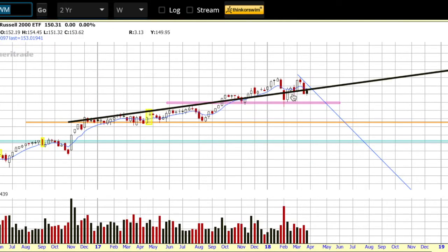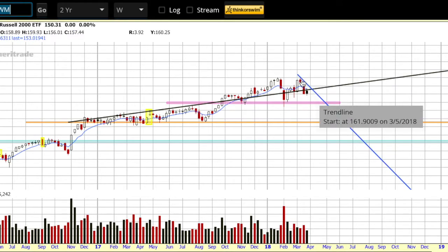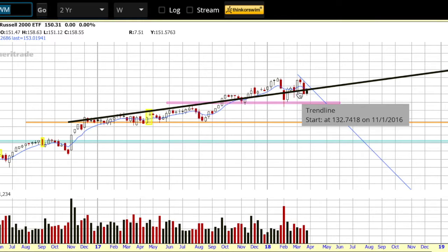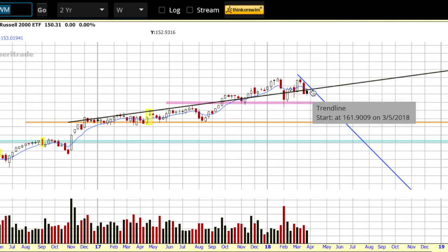You can see it's consolidating here on the weekly chart. We drew this blue line in a few videos ago saying, okay, if the Russell's going to resume the uptrend, it's going to need to get through this blue line and go higher. So it's kind of at an apex here, as you can see on the weekly, where we are below support. So my orientation overall is still bearish until proven otherwise.